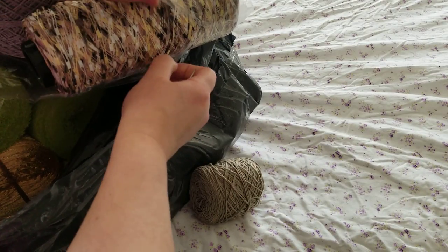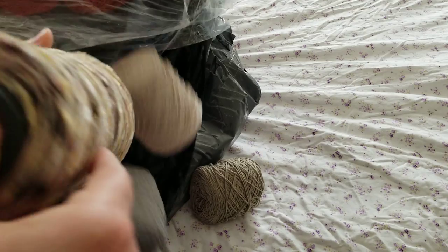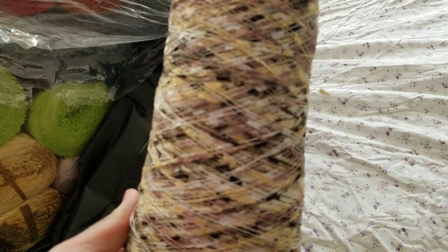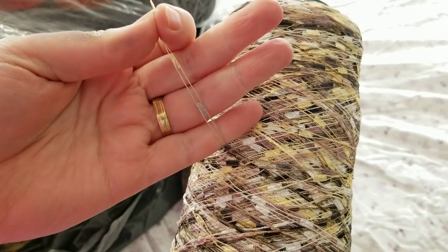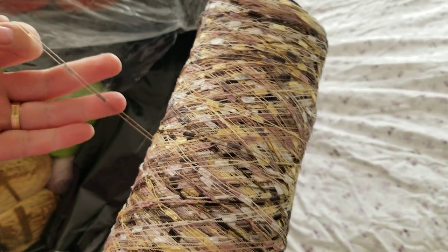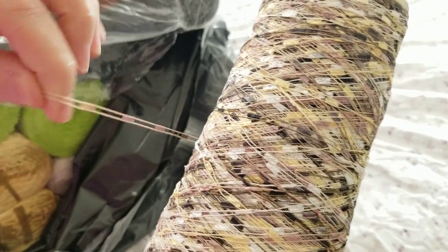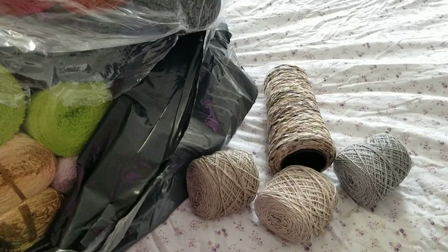Okay. So, I am speaking Turkish because I have lots of, oops, they all fell down. So here is the ladder. This can be added to other projects when you're knitting. My hands are dirty. I'm just gonna go and wash them before I touch the other yarn. Let me just wash my hand, I'll be back.